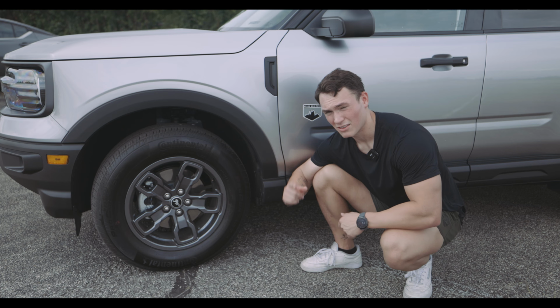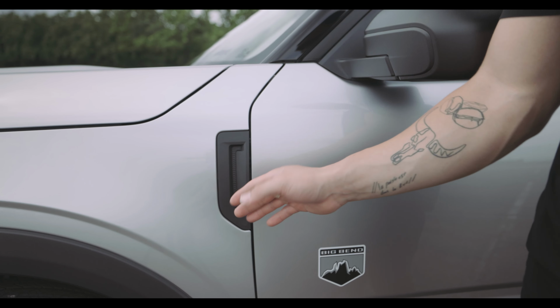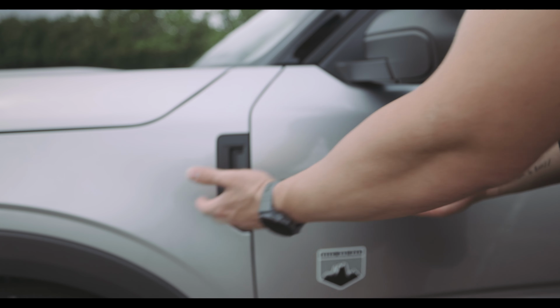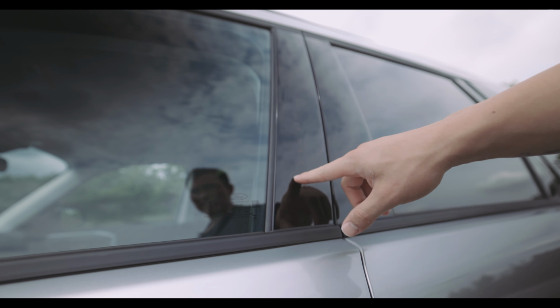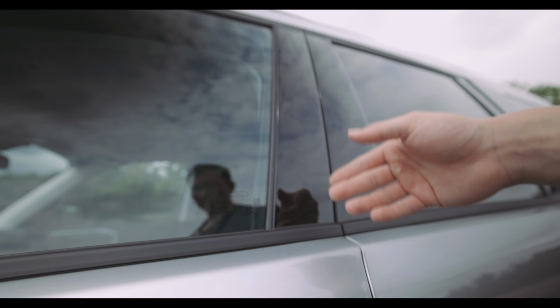On the sides, for some reason, you have this little plastic air thing. Maybe it adds more aerodynamics. I don't know, but it's just there. Serves zero purpose. On the side of the driver's door, you have a keypad to unlock and lock the door so you can enter and exit without the key.